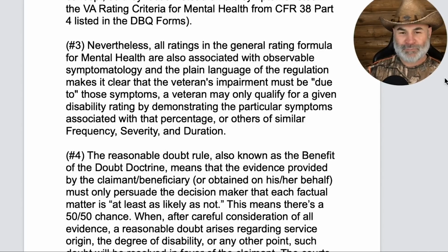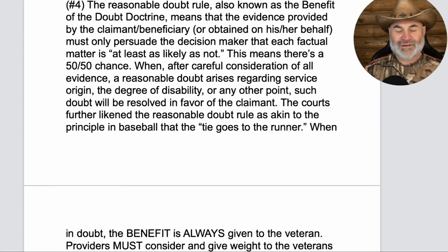All right, you can read this part here, the general rating formula for mental health. It explains how your symptoms will match up with a percentage. And it talks about frequency, severity, and duration. Here's another one that VA raters don't really pay attention to that much.